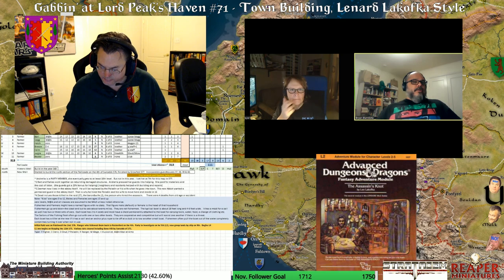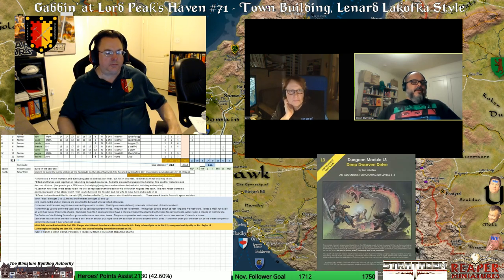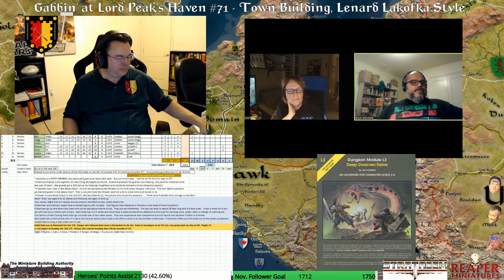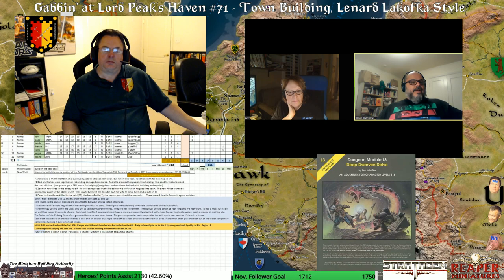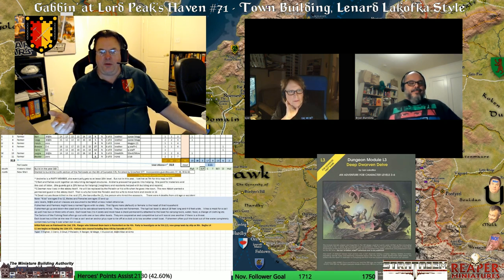I think Strongholds and Followers is more about henchmen-type stuff, but they're still not full-on player characters like you would have in first edition. They're a little more abstract, but you have a method to bring them in as a full character if someone dies, for example. Neat. So yeah, there's a lot of different ways to skin that. I liked it. That is a huge positive for me with 5e.